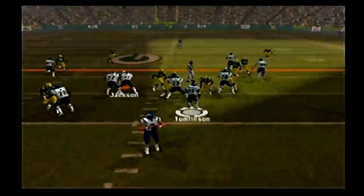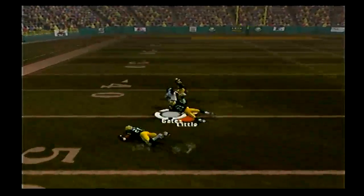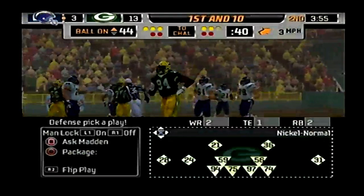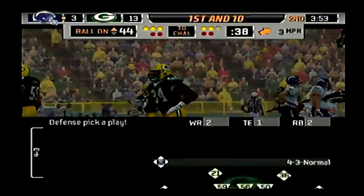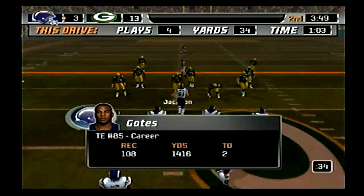The Packers come out of the nickel pack. Pump faking. Gets the pass off. And the catch is made. Little is there for the tackle. They get another first down here. Well, they're not doing anything fancy, but good old-fashioned drop back and pass. It's working.